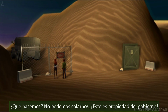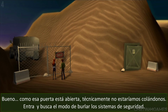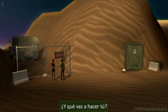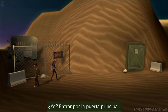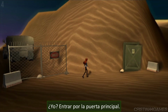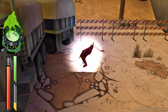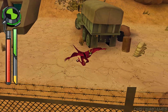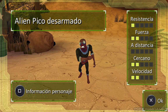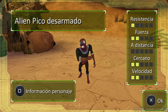So, now what? We can't just break in, it's government property. Well, that door is open, so it wouldn't technically be breaking in. You go inside and see if you can find a way to bypass the security systems. What about you? Me? I'm going in through the front door. These guys aren't quite as scary when they don't have their pickaxes. They're pretty easy to take out, but can be dangerous when they attack in numbers.